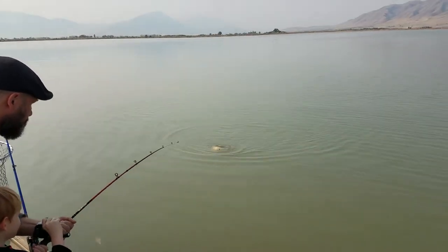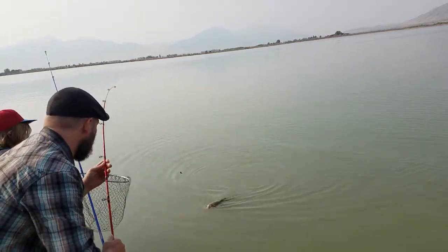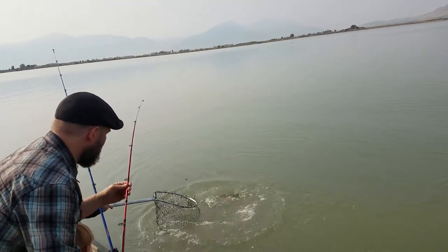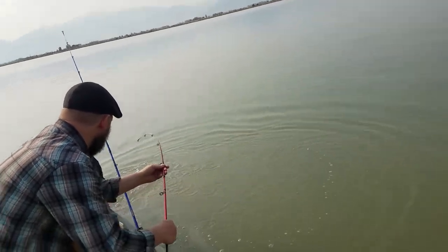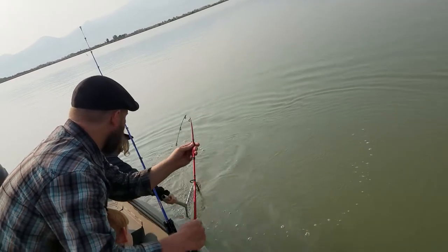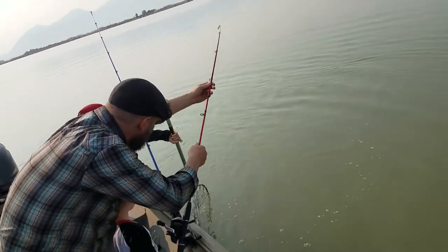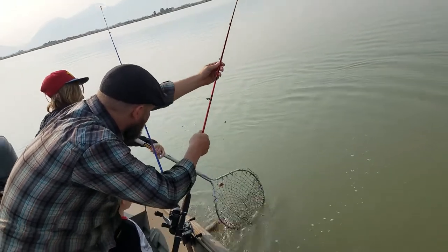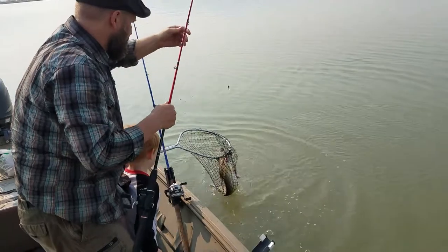Okay, there he is. Get ready to net him. Okay, net him. Oh, net him again. Don't put the net in, don't try to net him down deep. Wait till he comes up to the surface. Good job.